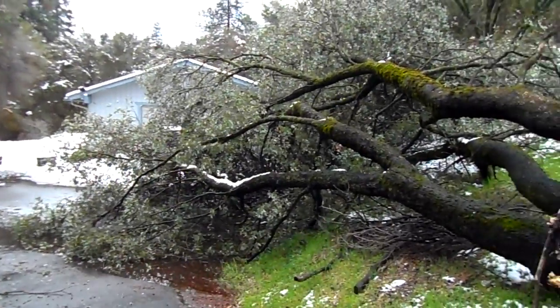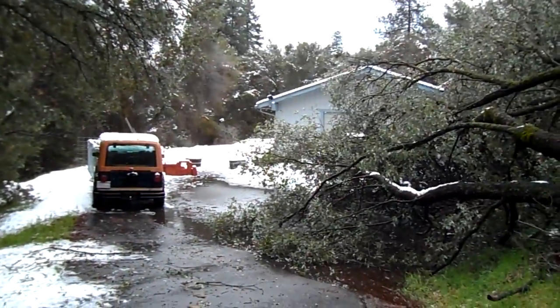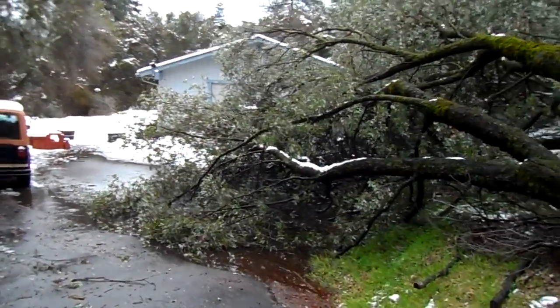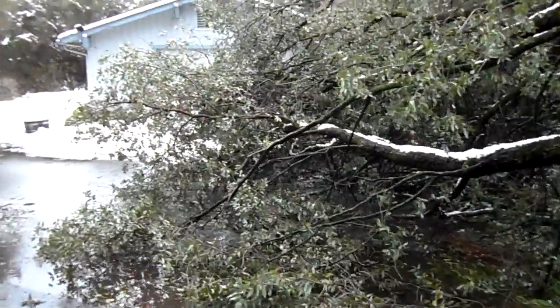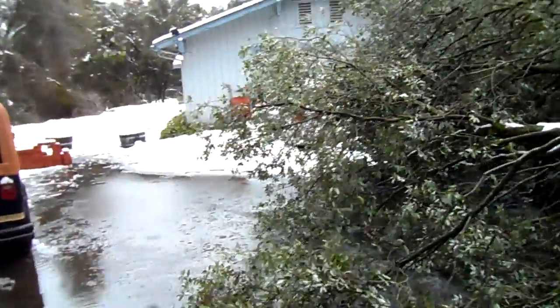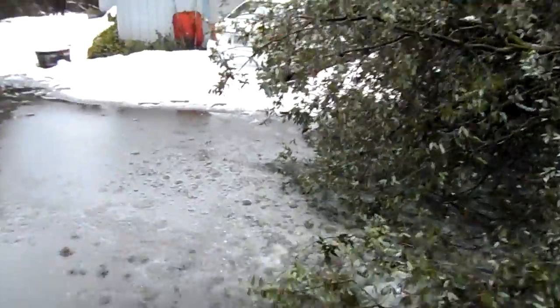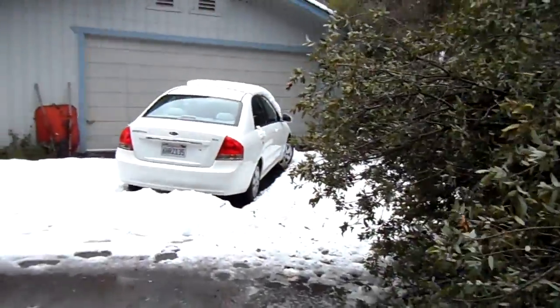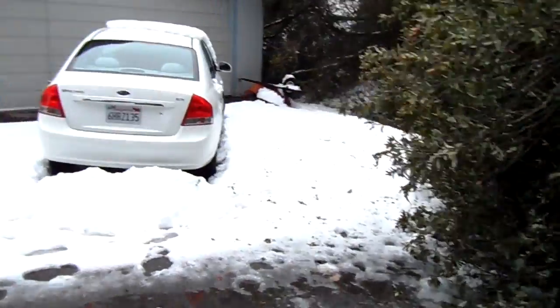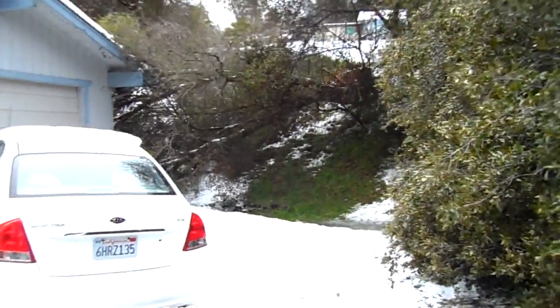Did not hit the car. Didn't hit the Jeep. And you can't see the car, but it's behind all that branches. Still snow falling out of the trees right now. The car did not even get touched.